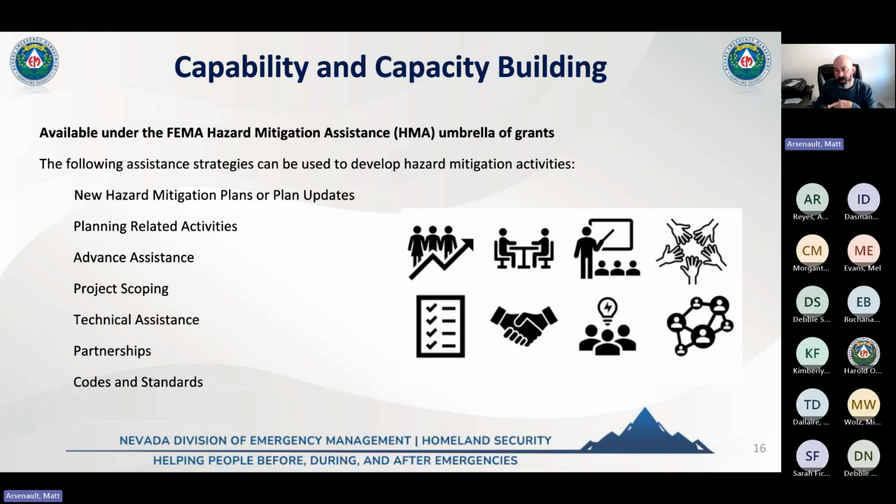Those are in the guidance. So all these are under the C&CB, but they are further broken down in the guidance. So when I say, for the first one, new hazard mitigation plans or plan updates, that's available under BRIC, it's available under FMA, and it's available under HMGP, the post event, but that is also called a 7% project under HMGP only. So it gets a little bit confusing, but it's eligible under all the programs. They just might call it something different per the grant program.